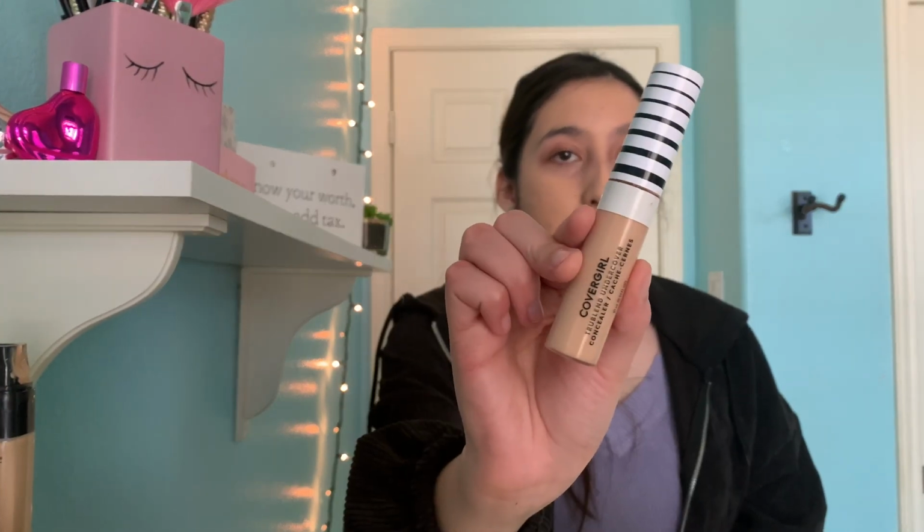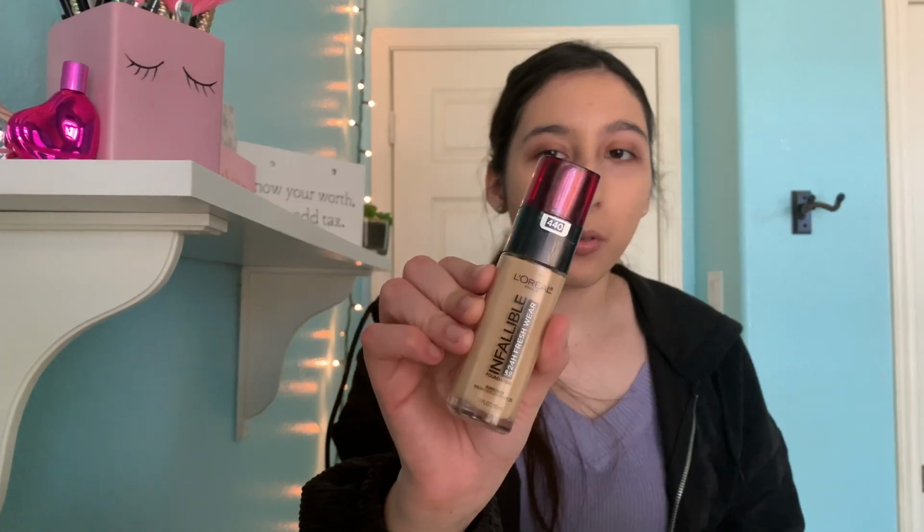Now for concealer, my favorite concealer is the CoverGirl Undercover. I didn't say the shade names, I'm terrible at this. My foundation was in 440 Natural Rose, and my concealer is in M150 Buff Beige. This concealer does dry pretty quickly.